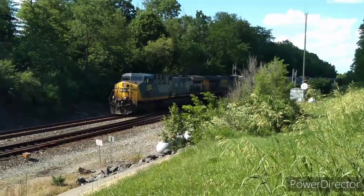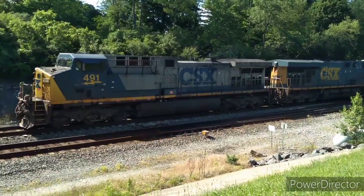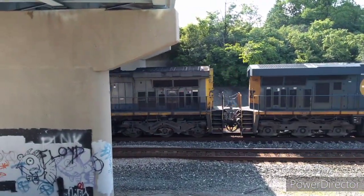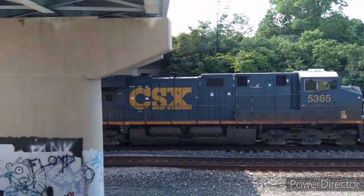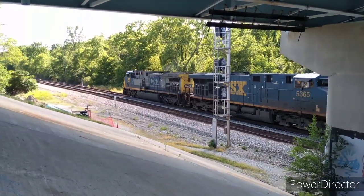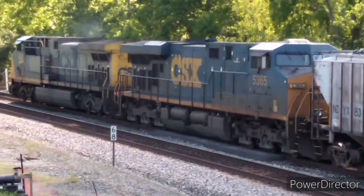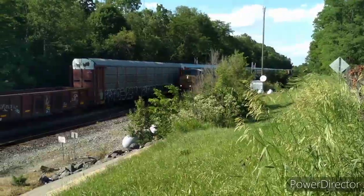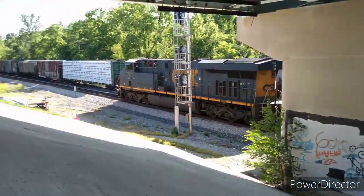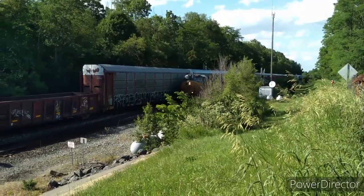This one isn't that unique as far as motive power, but it's the only time I've caught trains at Taylorsville Metro Park under the bridge in Vandalia. He would end up coming to a stop in front of us. While he was stopped there, not one, but 2 trains would pass him.